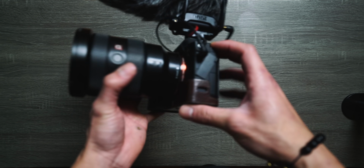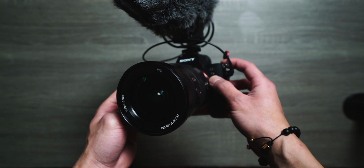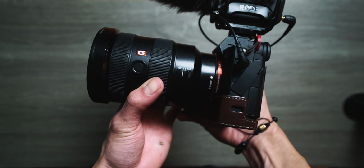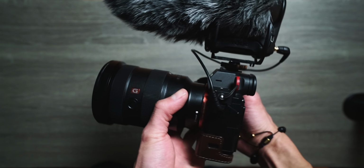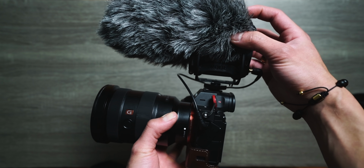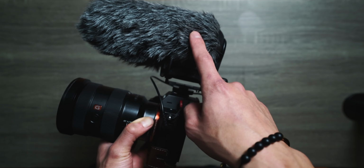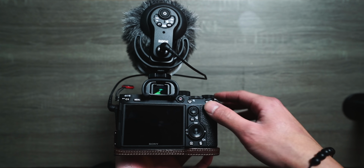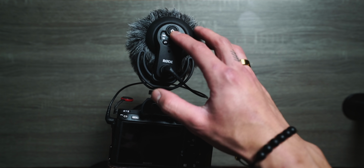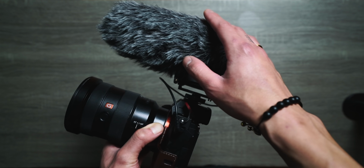Alright, so for my main camera setup, I am running the Sony a7 III, which is paired with the 16-35 2.8 G Master, and on top of the lens I am using a Rode VideoMic Pro Plus. Really great microphone, it has a lot of features like it turns on and off with the camera, which is definitely a lifesaver because I always forget to turn on the mic. So great feature for the mic to have.